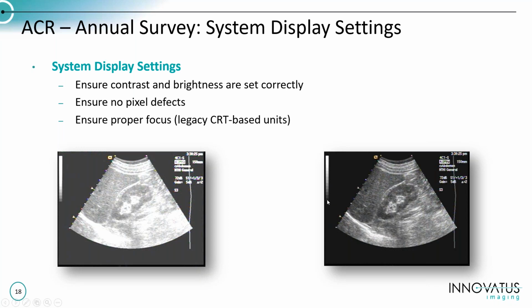But we're not losing it. You can barely see that last square, and there are 16 steps. And then you can see that our whites, or our contrast, aren't blooming, but they're white. And so this is a properly set up display. We do not see any pixel defects. So I would say this display is perfectly set up.